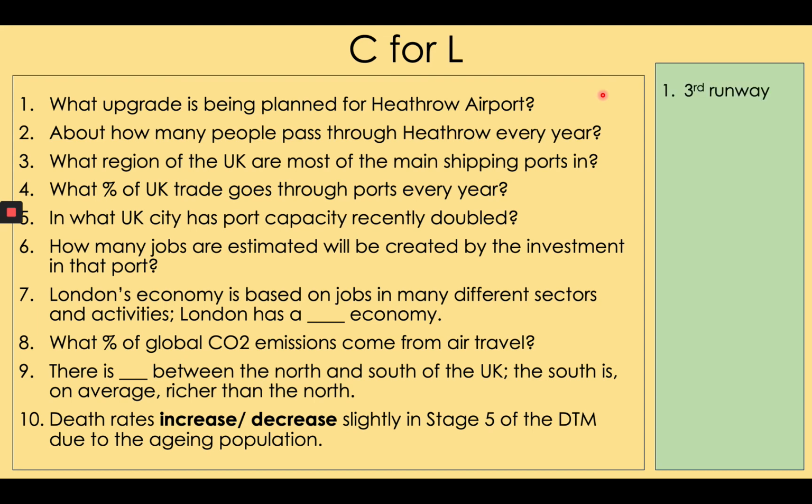A third runway. 2. About how many people pass through Heathrow every year? About 80 million people. 3. What region of the UK are most of the main shipping ports in? The south or the southeast? 4. What percent of UK trade goes through ports every year? 90% or more. 5. In what UK city has port capacity recently doubled? Liverpool. 6. How many jobs are estimated will be created by the investment in that port? It's not known exactly, but more than 5,000, between 5 and 10,000.